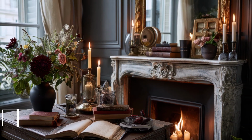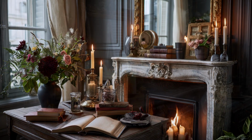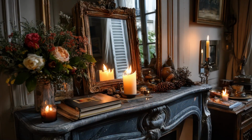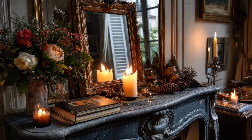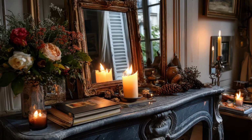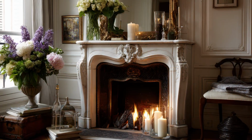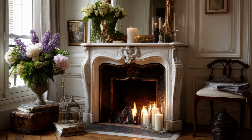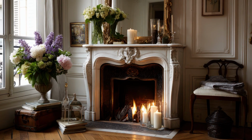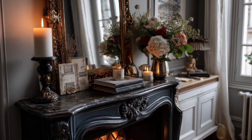A faux or small fireplace can bring warmth and intimacy to a compact living space. Above it, an ornate mirror reflects flickering candlelight. A few art books and fresh blooms complete the setting. It's a romantic focal point, ideal for quiet evenings and gentle reflection. Even without real flames, the soft glow creates a timeless Parisian coziness, making every evening feel poetic and serene.